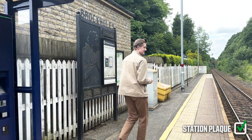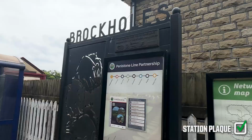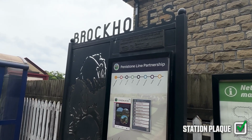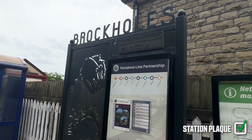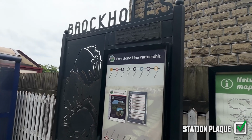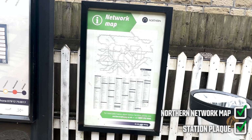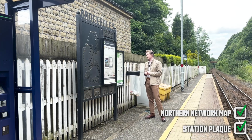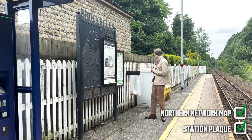So Brockles has a little plaque thing over here with the Penistone Line Partnership information. So it's got events and trails and other cool stuff, and it shows you what stations are on the Penistone Line, which is really good to see. And obviously there's a network map for Northern, which is quite big, and I'd probably say about 50% of it is in Yorkshire, which is quite interesting.